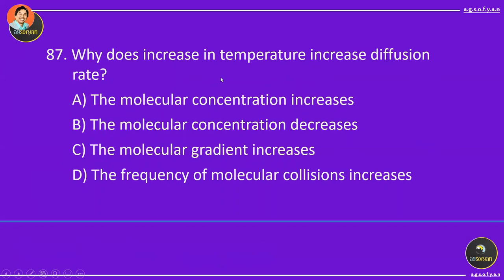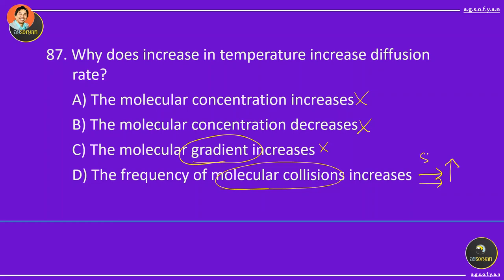Why does an increase in temperature increase diffusion rate? Read the choices carefully. The molecular concentration will increase. No, temperature will not increase the concentration of molecules. Molecular gradients increase. No, it will not increase or decrease gradients. The temperature will increase the frequency of collision. So when the collisions increase, the speed will also increase. That's how temperature increases the speed, by increasing the frequency of molecular collisions.